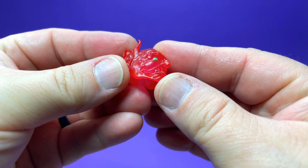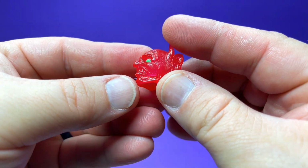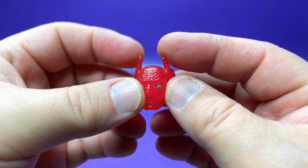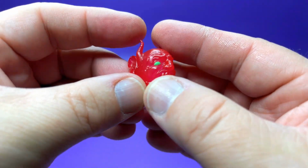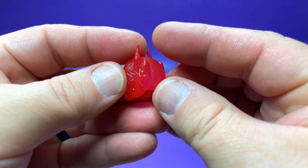Here is a look at the alternate head, which is really cool. I really dig this look. The horns are on top of the head. He has big ears positioned at the back of the head underneath the horns, which is kind of cool. It still has those bright green eyes, looking very menacing.